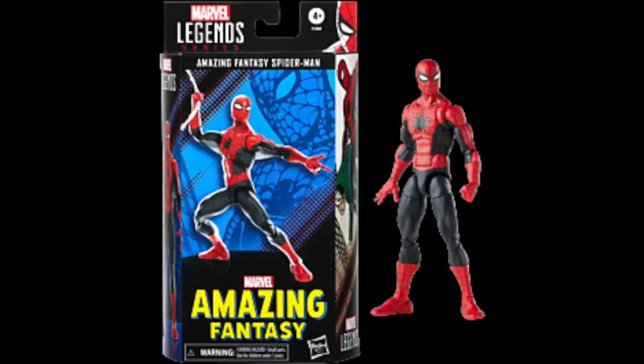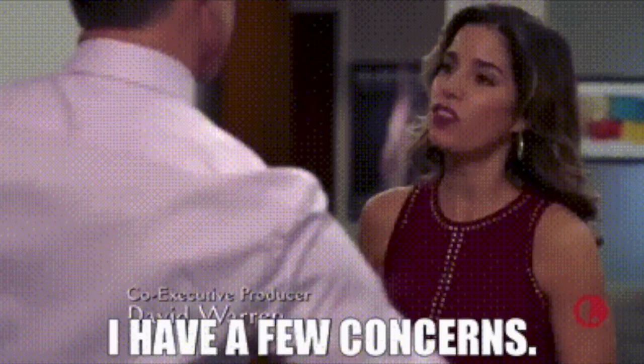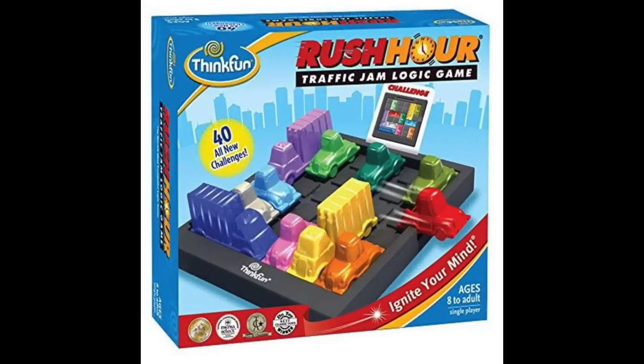So, change is coming. Change can be good, change can be bad, change can be maddening. With this in particular, I've expressed before that I had a few concerns, both as a collector and a toy maker. I've been working in the toy industry for over 20 years. But I also come bearing solutions. I don't like to just complain. So what is one of the issues?